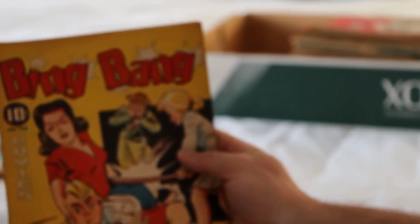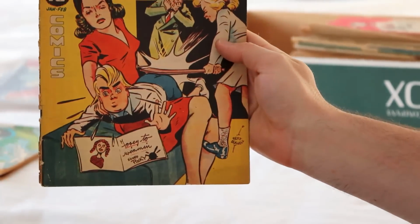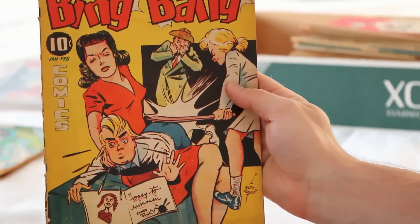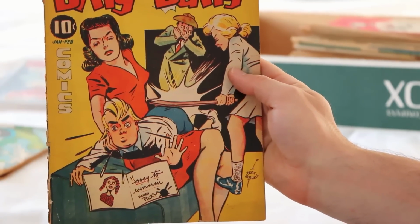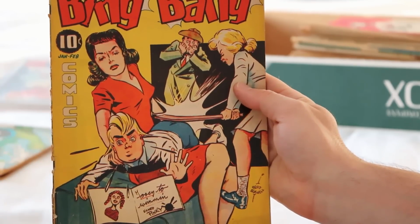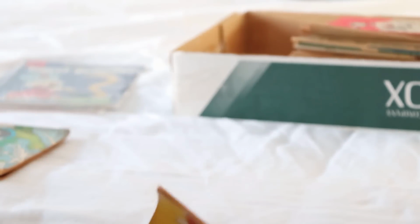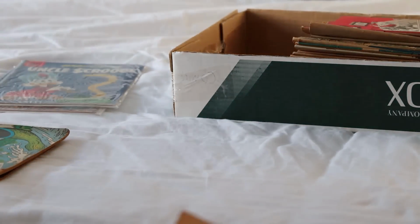Another copy of Bing Bang Comics with a... So can you see that? It's a spanking cover. That, I bet you that does really well when it sells. That whole like bondage / corporal punishment stuff does really well. It's a strange market, but I don't know what issue that is.